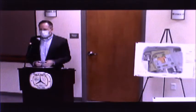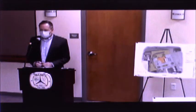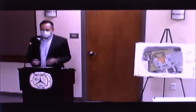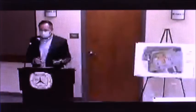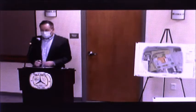We were in front of this board, I'm going to say a year and a half ago, seeking additional variances on some of the other lots on the other side of the plaza. And that included some additional rear yard variances that were necessary based on the buildings on lot 1 and lot 3.